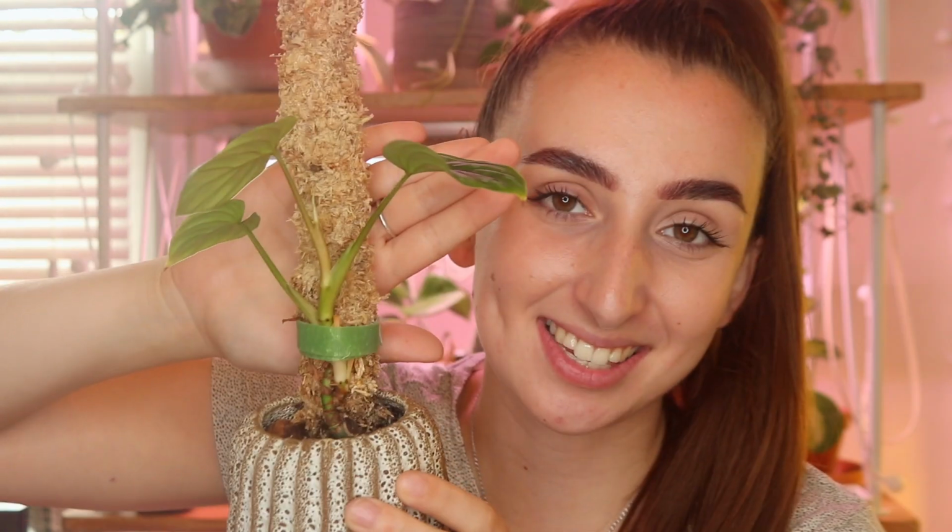I love the Mameis for their silver splashing. I think this is the silver cloud, I think they call it. I don't know if all Mameis have this silver, but most that I have seen do have the silver. The ripply petioles are also super cool. You can see it there. But yes, plant number 5. I should just stop saying the numbers because I'm going to forget. But yes, this is the Philodendron Mamei.